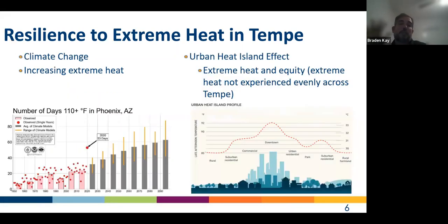So one of the things we know that's different between today and when we adopted our first plan in 2019 is the summer of 2020. What the summer of 2020 was: 53 days over 110 degrees, almost double the previous record. And that summer of 2020 is going to potentially be an average summer by the 2040s. So we saw our future, and our future was hot, deadly, and horrifying.